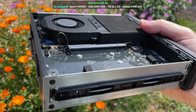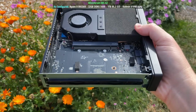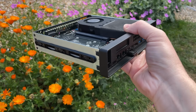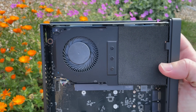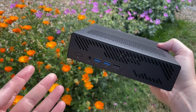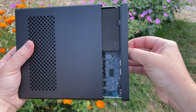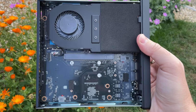The MS-A2 scraps the desktop 8700G in favour of a soldered mobile chip. This one has the top tier 9955HX along with support for up to 96 gigs of 5600 MHz memory, as well as 3 M.2 slots. I've got 32 gigs of RAM and a 1TB drive in here at the moment. I like the way the system slides out of its own enclosure for easy access. I let out a little ooh when I figured out that this is what the little push down latch at the back does.